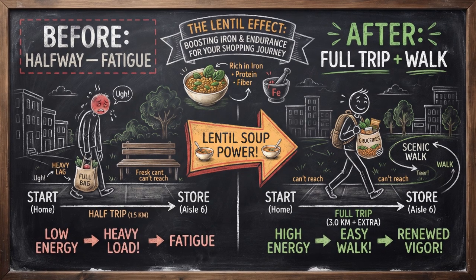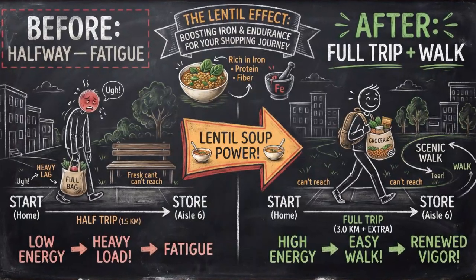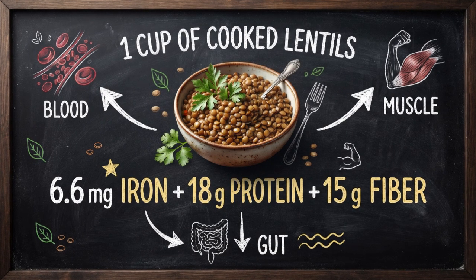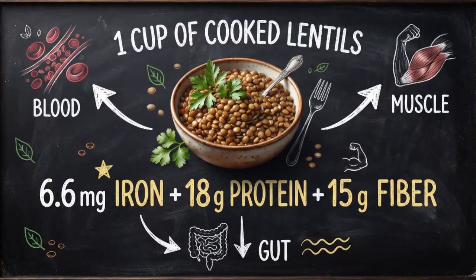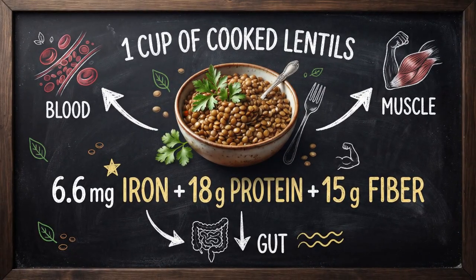For people who need dietary iron, lentils can be a useful plant source. 1 cup of cooked lentils provides several grams of iron, along with protein and fiber. The exact amount depends on preparation. And because the iron in plant foods is non-heme iron, absorption can be influenced by what you eat alongside it.